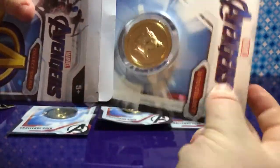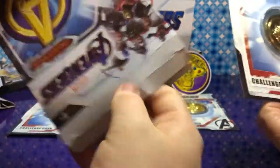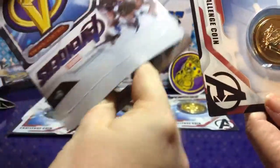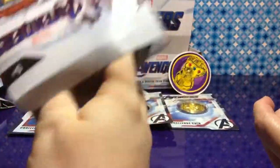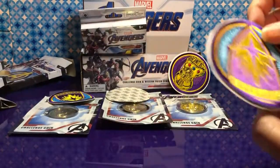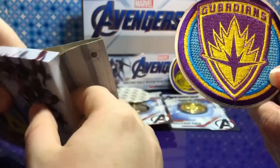Ooh, wait. Rocket. Oh. It's not another Thanos. Well, I guess. Rocket is really cute. Well, we can stick with him now. Not if that's a rocket, too. Should I go ahead? Yeah, go ahead. Let's see if I can actually sneak someone out at the end. I like the Guardians patch.